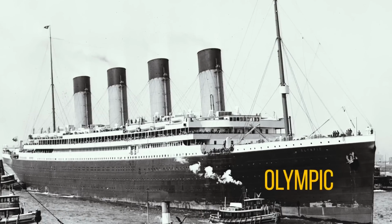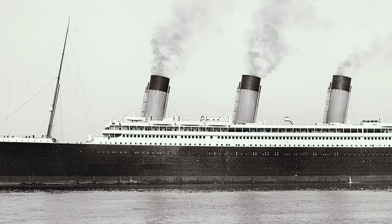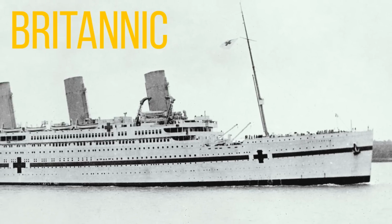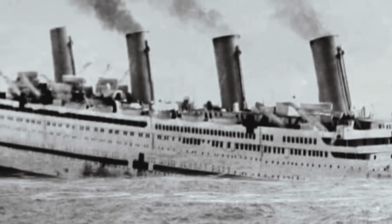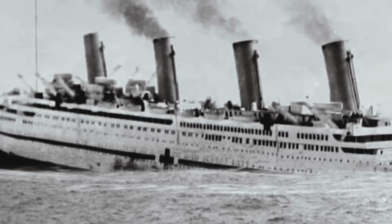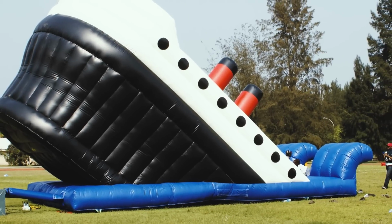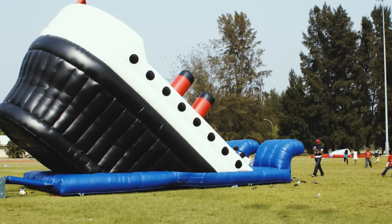RMS Olympic came first. It was launched in 1910, and for a whole year was the biggest liner in the world. The Britannic was another sister ship that sailed for a while before it too ended down on the ocean bottom. But only Titanic became a legend and one of the most fascinating stories of modern history.